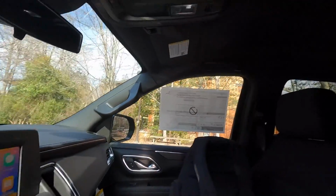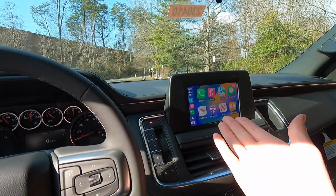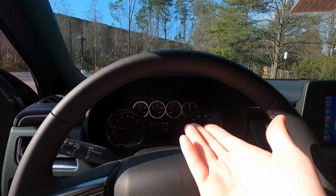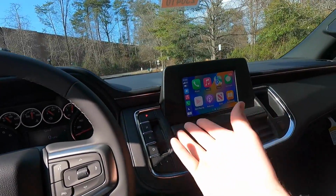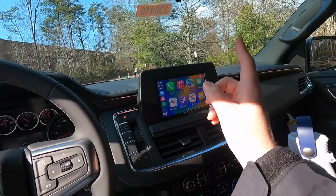And then the Tahoe LS is the only Tahoe trim level that does not get the digital gauge cluster either. So you get the analog gauges as well as this 8-inch screen. So if you guys get like the LT or something, then you get the digital gauge cluster and you get the 10.2-inch screen. So just keep that in mind. However, this is the cheapest variant of the Tahoe.